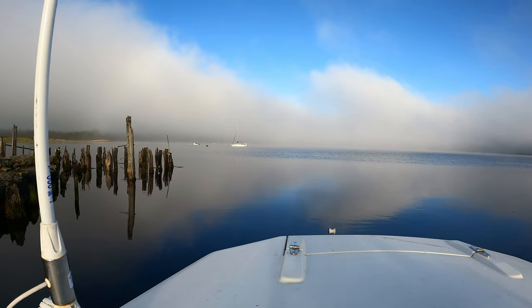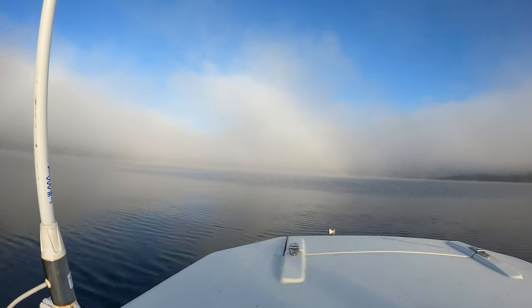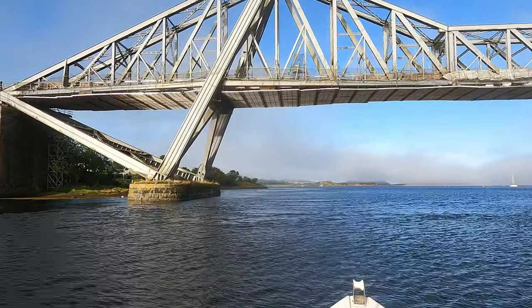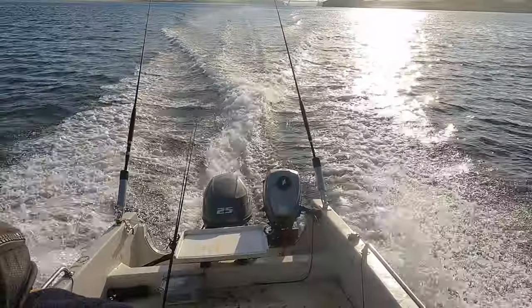Welcome back to another video. I've just launched at 10 alt on Loch Etive, and as you can see there's a wee bit of mist hanging around. Hopefully this burns off pretty quickly, and then hopefully we get a nice fine calm day.